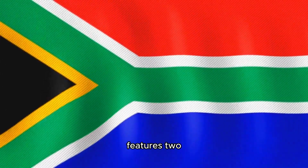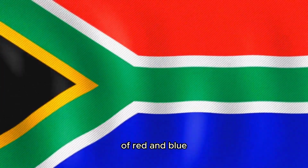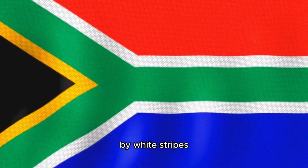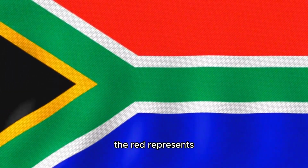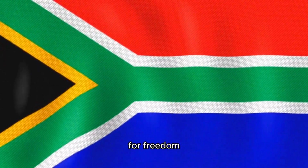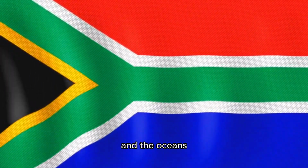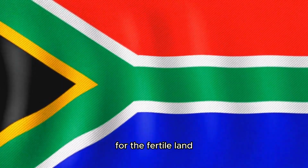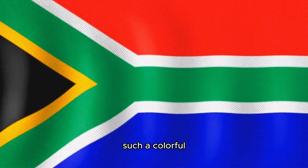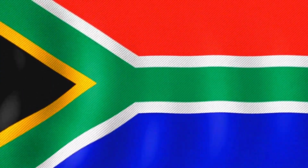South Africa's flag features 2 horizontal bands of red and blue, separated by a green middle band that is bordered on the top and bottom by white stripes. The red represents the sacrifices made during the country's struggle for freedom, the blue symbolizes the sky and the oceans, the green stands for the fertile land, and the white stripes represent peace. Such a colorful and inclusive flag!